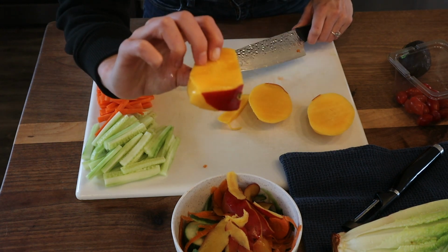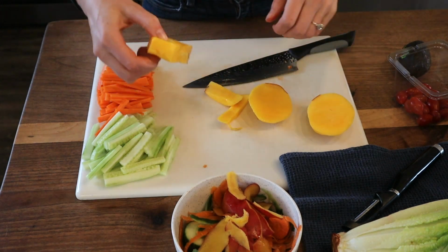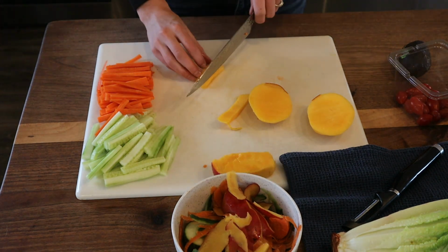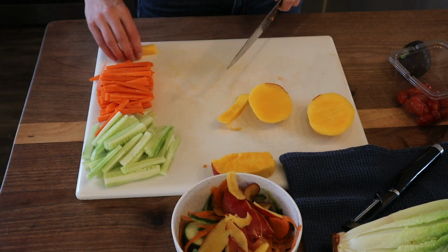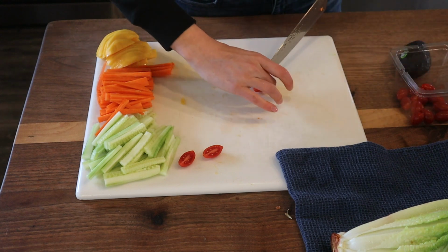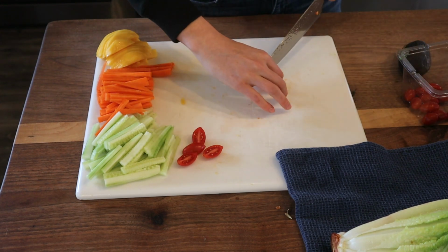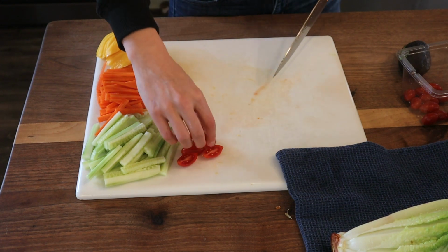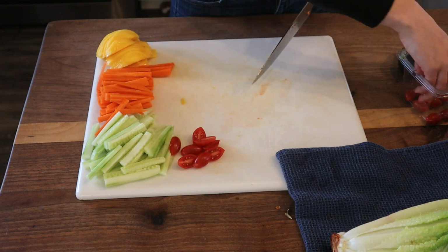And this part, be careful with your teeth, but you can chew on it and get the rest of this little mango bits off. And then I'm gonna cut these the exact same way. Tomatoes, I like to just cut them in half so there's a nice flat edge that I can set them in. And I don't think I'll have enough tomatoes for all of them, but just use what we have.